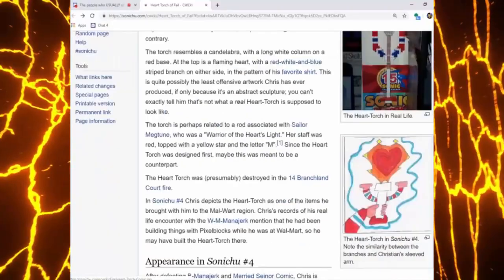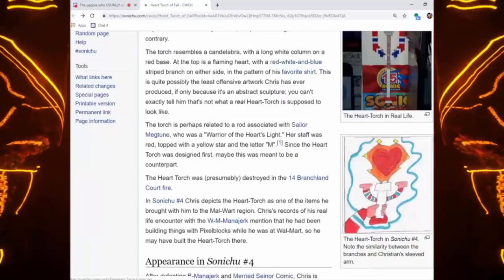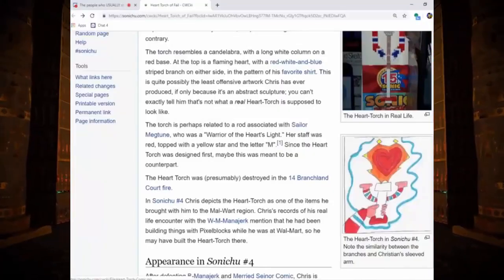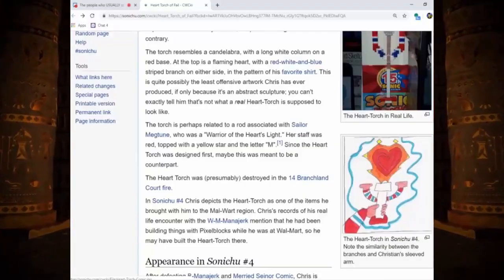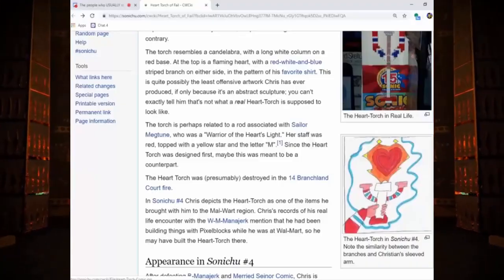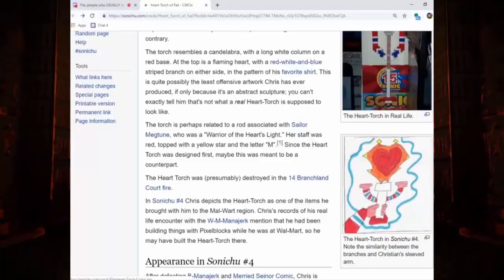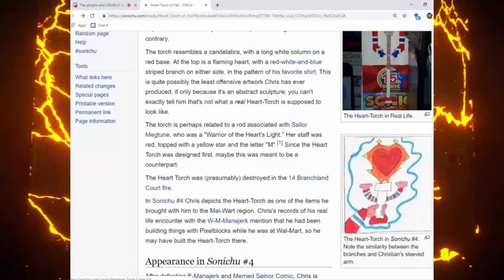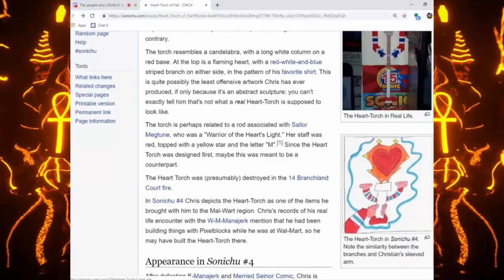The torch resembles a candelabra, with a long white column on a red base. At the top is a flaming heart with a red, white, and blue striped branch on either side, which strangely, if you look at it in the artwork and stuff, looks like his shirt. His favorite. Coincidence? I think not. And the pattern of his favorite shirt, yep.